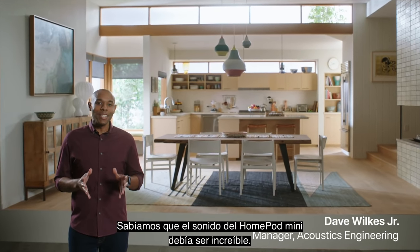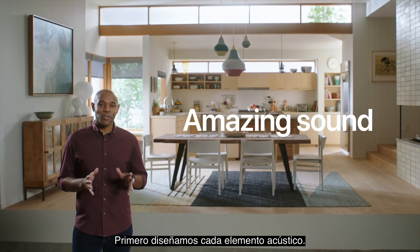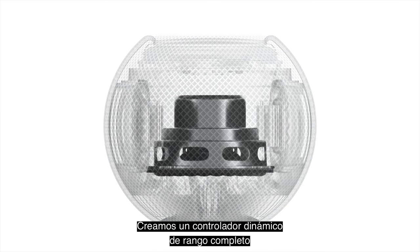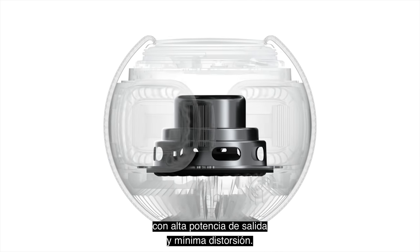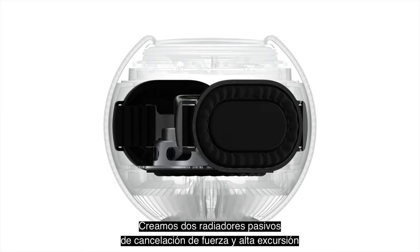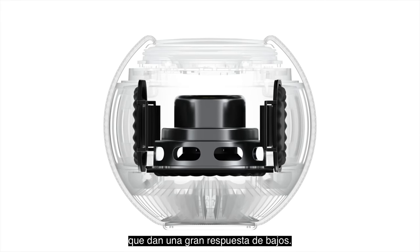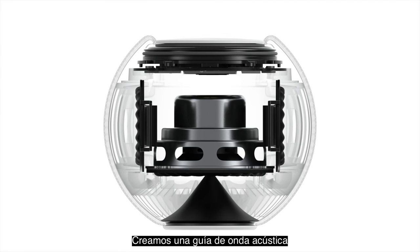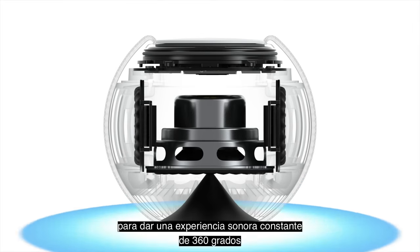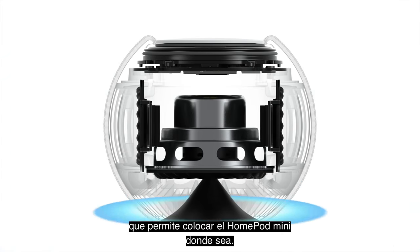At Apple, we have a passion for music. So we knew HomePod Mini had to sound amazing. We started by custom designing every acoustic element. We created a full-range dynamic driver that delivers high output while keeping distortion to a minimum, and developed a pair of high-excursion, force-canceling passive radiators that enable amazing bass response. We also crafted an acoustic waveguide to deliver a consistent 360-degree sound experience, enabling you to place HomePod Mini anywhere.